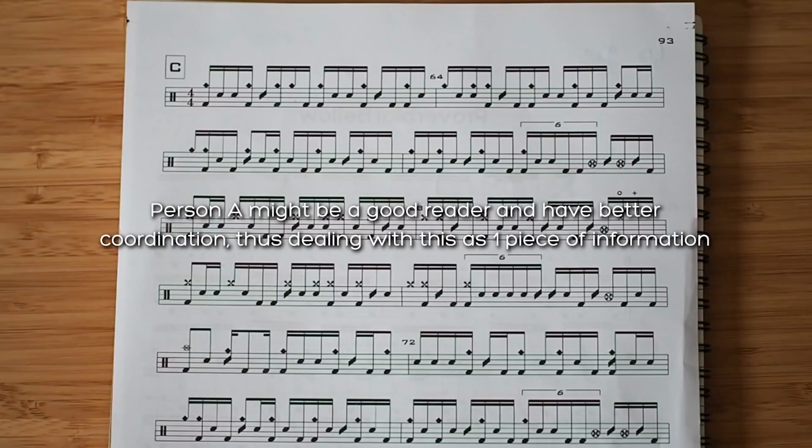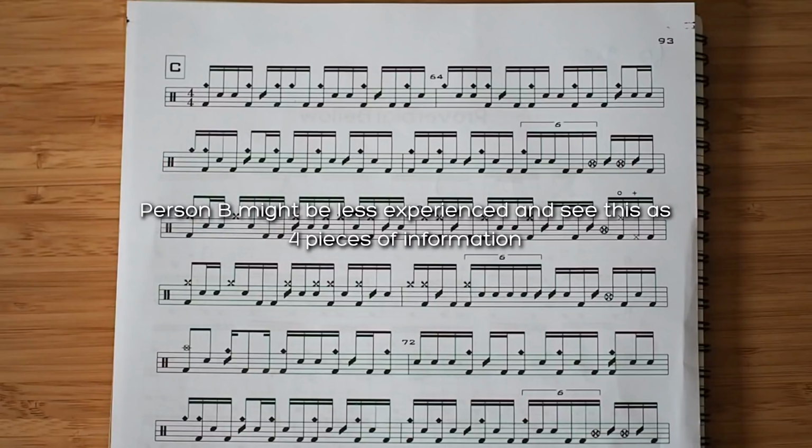One person might be a better reader and can focus on all the ghost notes, right cymbal, kick drum, and all the different coordinations as one piece of information, but another less experienced or practiced person might see that as 4 separate things to focus on, and will find it really difficult to play with a metronome, or to even listen for stroke consistency, or even to actively check for mistakes.